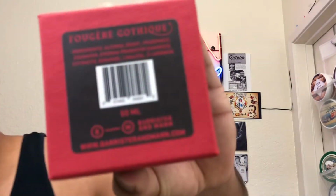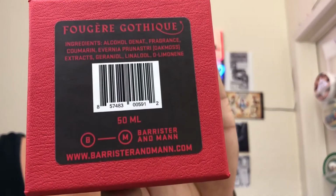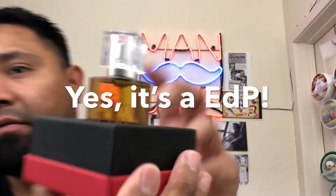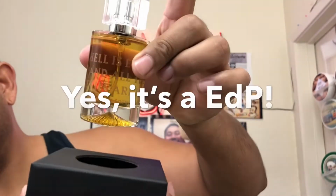Yeah, that's the bottom there. I already showed you, but just in case. Yeah, it doesn't say if it's an EDT or EDP. I don't remember. I think it's an EDP. I'm almost positive it's an EDP. But yeah, that's what it normally looks like, and then it just pulls out. So we'll be using that here today.